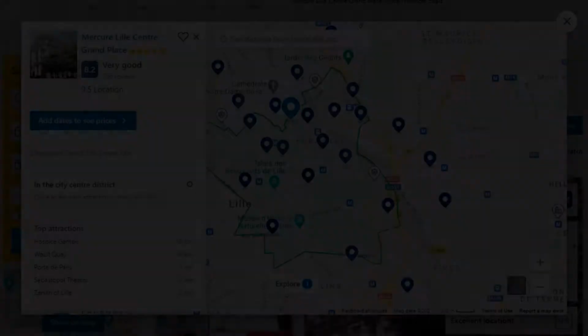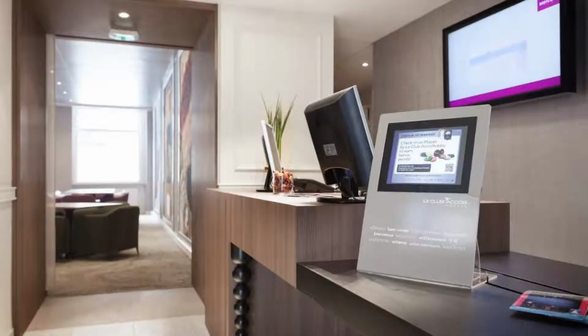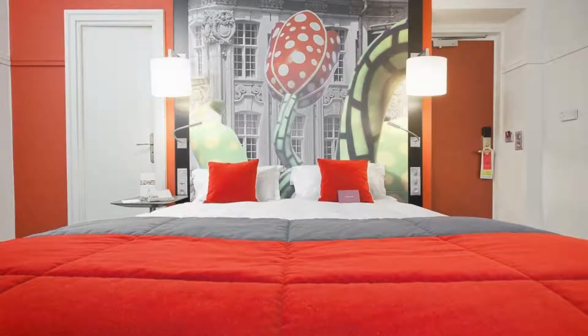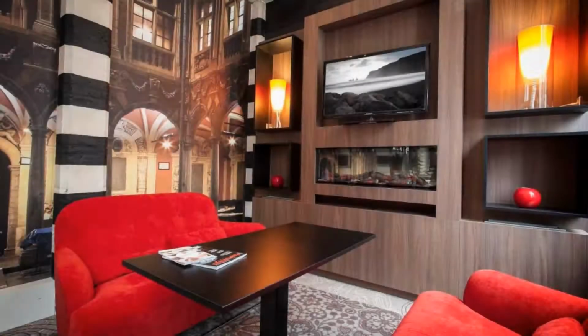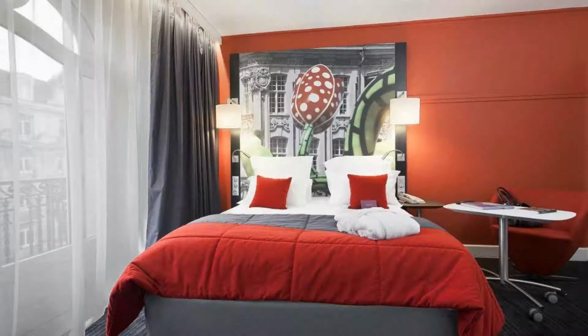Number 8. It's a 4-star hotel. The location of the hotel is attractive and the guests love walking around the neighborhood. Check-in time is 3 p.m. and check-out time is 12 p.m. Guests are required to show a photo ID and credit card at check-in. Pets are allowed in this hotel.